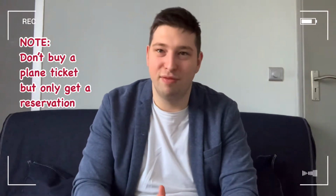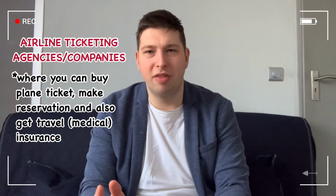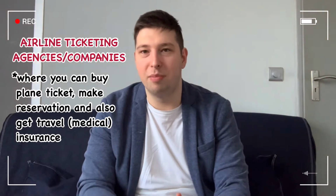Maybe to elaborate about this reservation: don't buy a ticket already, because if it turns out that you're not eligible for this visa, then you would have bought the ticket and you won't get the money back. So make sure you do a reservation. This is mostly possible at an airline company. I don't know exactly what it's called where my wife did it, but there's also a place where they can do your insurance.